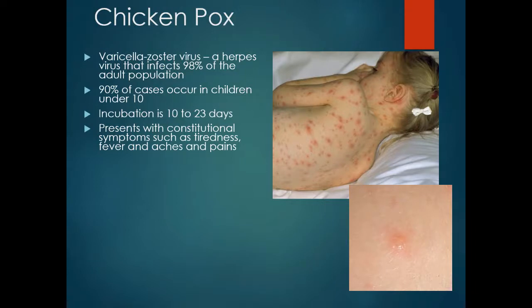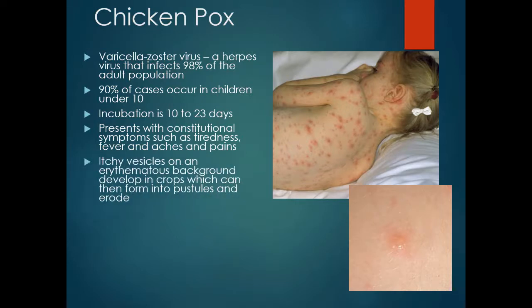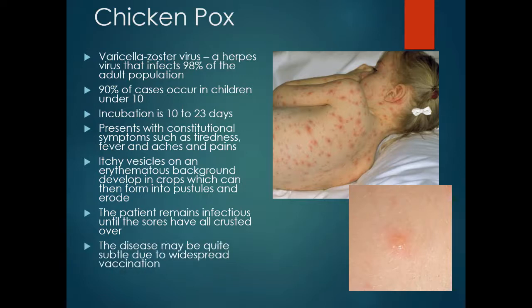Patients have constitutional symptoms such as tiredness, fever, aches and pains, and the vesicles are itchy, and as we said, on an erythematous background, and they develop in crops which can then form into pustules and erode, becoming scabby. The patient remains infectious until the sores have all crusted over. The disease may be quite subtle due to widespread vaccination.